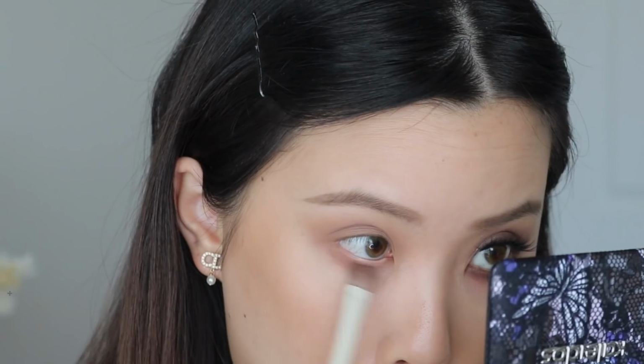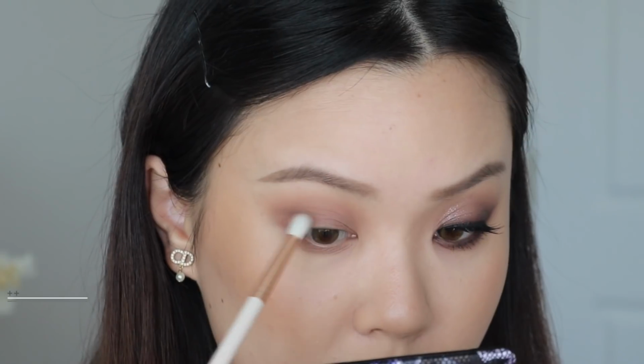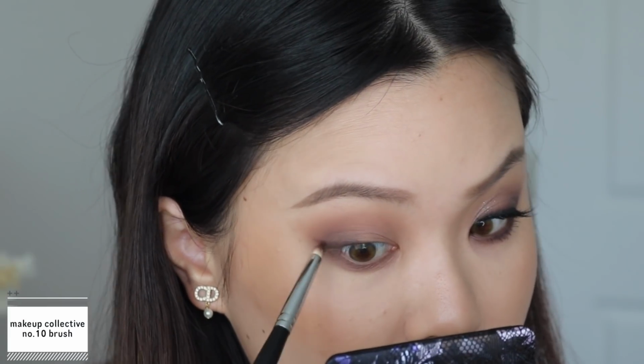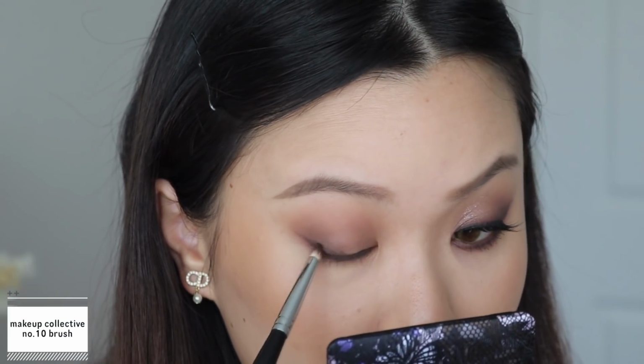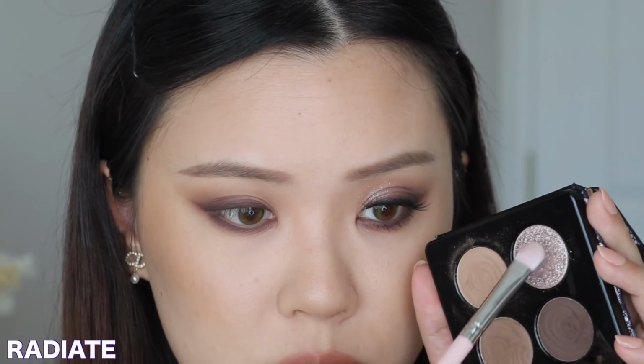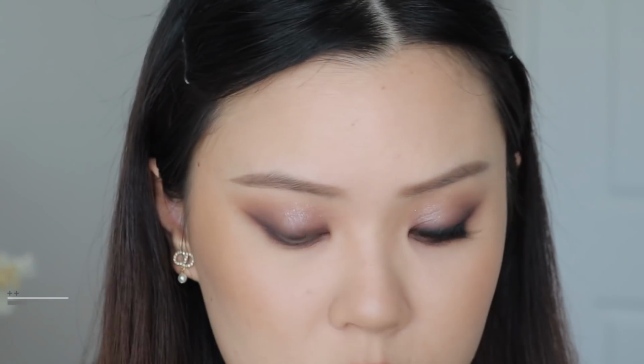So again, I just took the base color as my transition shadow, then I took the diffuse at my outer corners, and then Accentuate at the outer third once again, and then Radiate at the inner third. This is just my go-to classic look, and I have everything I need in here. You get the depth, you get the metallic, you get the sparkles. It's just a really great quad, and I think they did a really great job with these quads, and I really hope they come out with more. If they could come out with a rose gold one, I would love that.